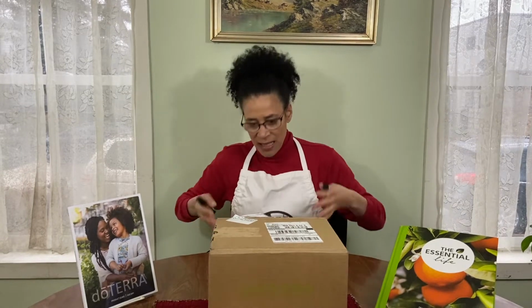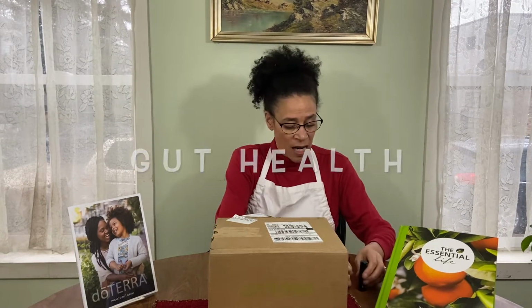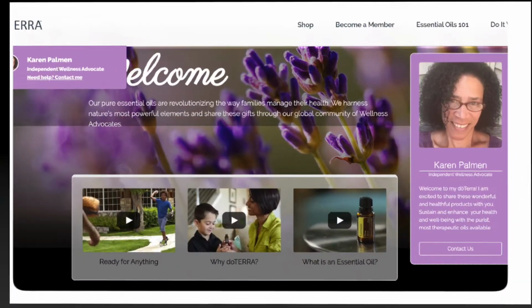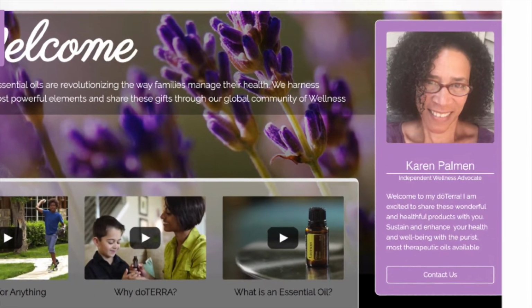About 4 weeks back, Kate Fierro, a diamond wellness advocate with dōTerra, sent me a couple samples to help me try and get my health back on track. Yes, I'm all about gut health. Yes, I'm all about health and well-being. However, I had experienced a few viruses, one right after another, and she just couldn't take it anymore. So she contacted me and started me on a whole new journey. Well, today that journey begins.